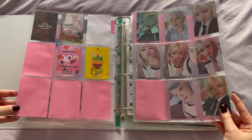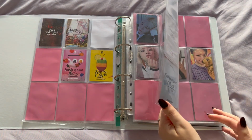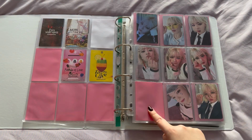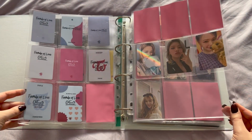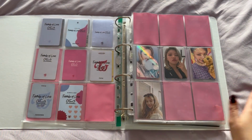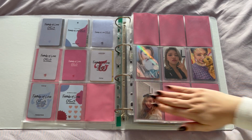Yes, and then here is all the pre-order cards I decided to get for Formula of Love era. I'm just missing one of her lucky draws to finish this page, and then I ran out of pink sleeves, so I'm really sorry. But imagine there are pink sleeves here.